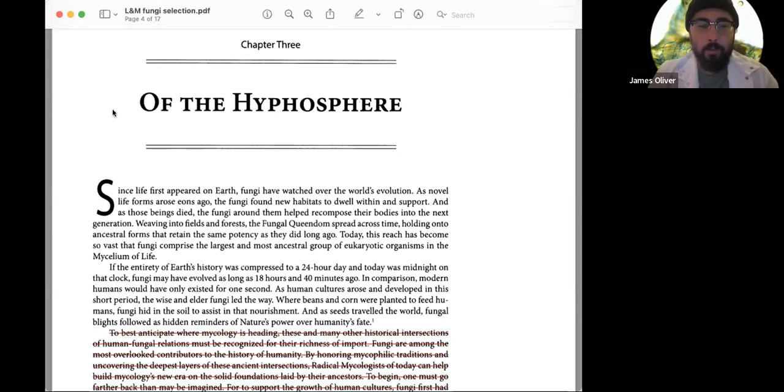As human cultures arose and developed in this short period, the wise and elder fungi led the way. Where beans and corn were planted to feed humans, fungi hid in the soil to assist in that nourishment. And as seeds traveled the world, fungal blights followed as hidden reminders of nature's power over humanity's fate.